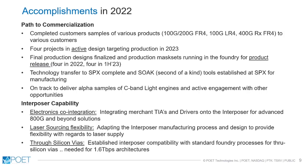In addition to the path to commercialization, it's really critical for us to continue to enhance the capability of the interposer because that is required for the new applications coming downstream. To that end, this year, we prototyped for the first time co-integration of electronics with our interposer. We're now, for new products, integrating merchant transimpedance amplifiers as well as laser drivers onto our interposer for advanced applications in 800G solutions and beyond.